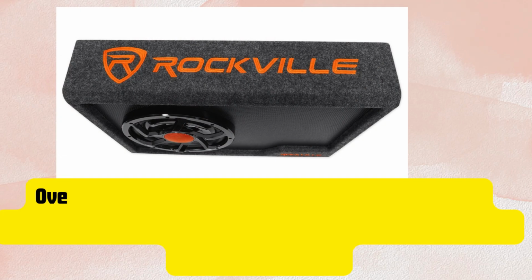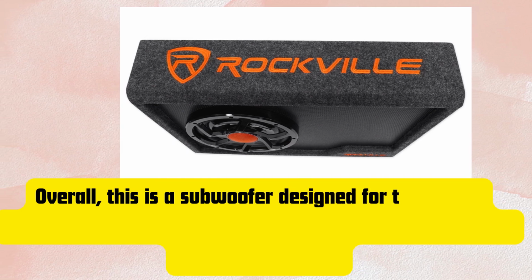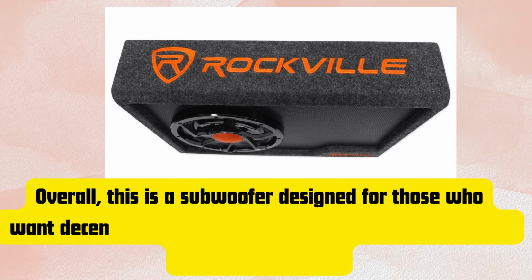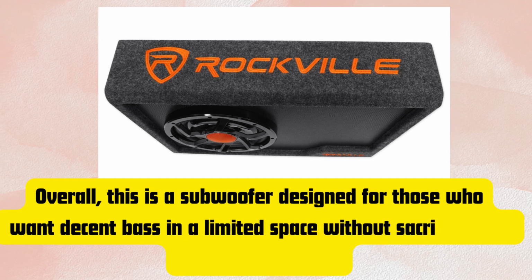It's great for moderate use, but hardcore bass lovers might need something with a bit more oomph. Overall, this is a subwoofer designed for those who want decent bass in a limited space without sacrificing too much sound quality. It's a good middle ground option, but if you're after power over compactness, you might want to look at some of the other options higher up on this list.